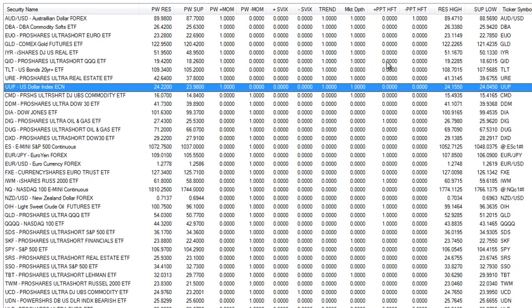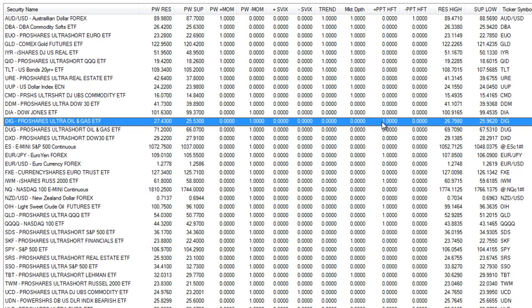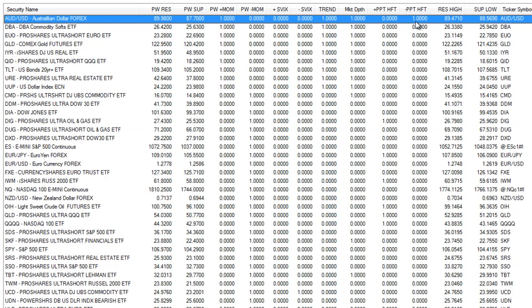Back by popular demand is the PPT high-frequency trading bot, positive and negative. If you see the positive column will have a 1 in it, like this security here, the oil, the DIG, ticker symbol DIG, that means that there was some buying, some large orders coming in the market to bid the market up. Likewise, under the negative PPT HFT column, if there is a 1, like in the Australian dollar, that means that market has operations in it to the sell side.